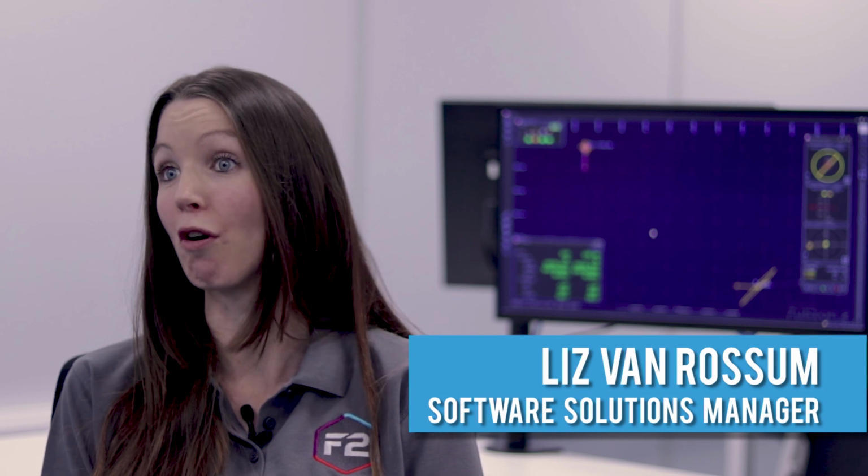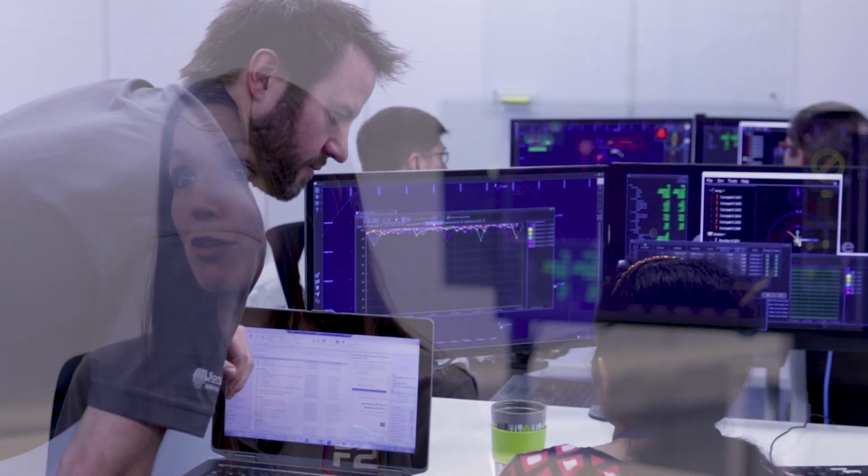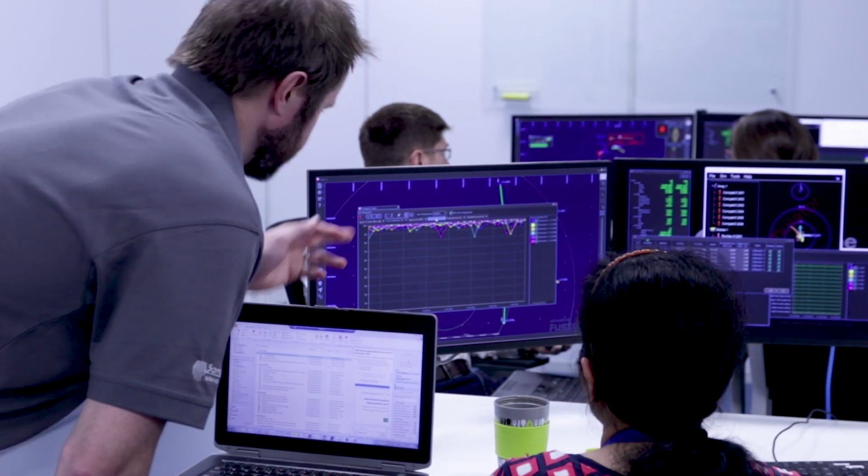I think Fusion 2 really brings together the best of what our current navigation solutions offer. It pulls together our INS and our acoustic side of things into one simple system that hopefully makes operations a lot easier for customers offshore. Fusion 1 was getting very old.